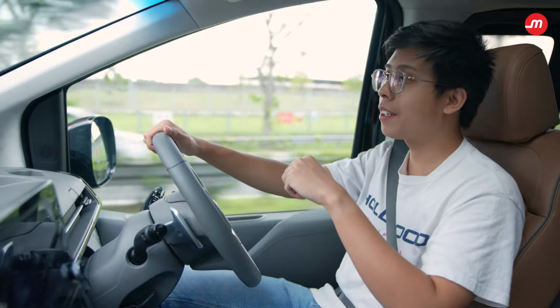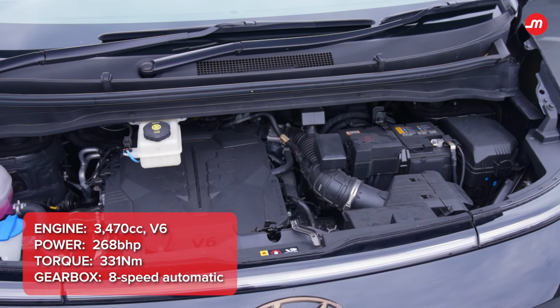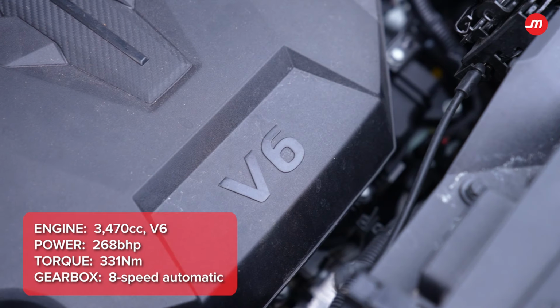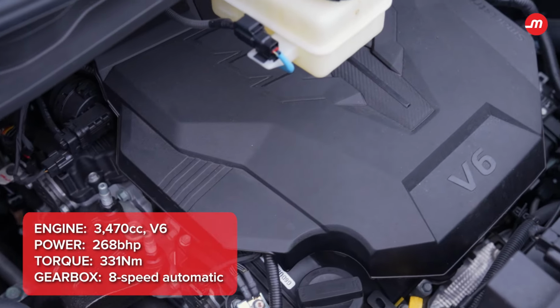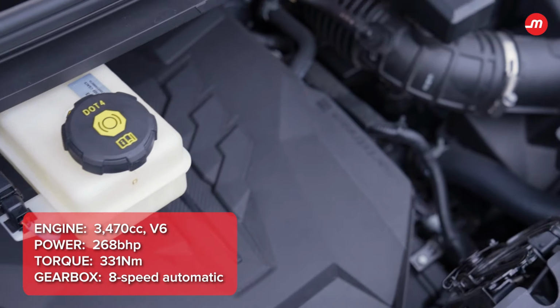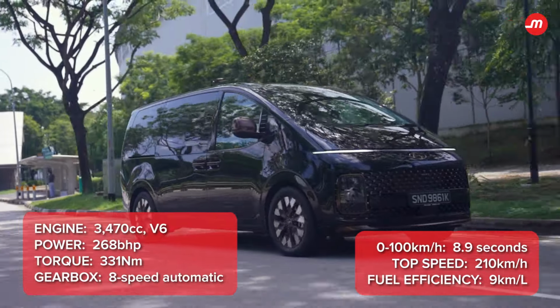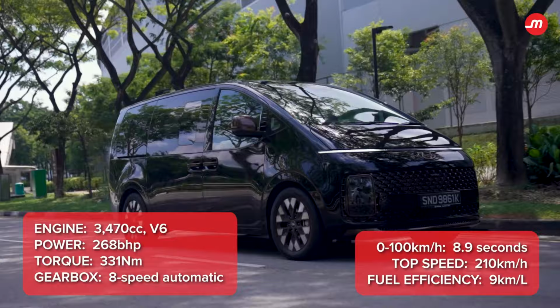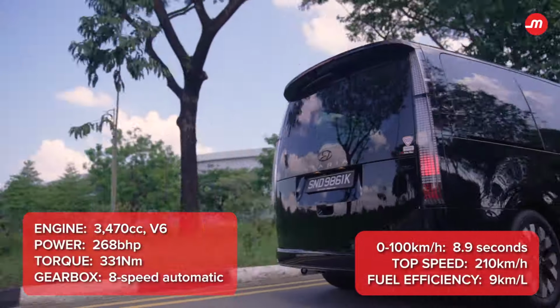Here are the headline figures of the Hyundai Staria. The Staria is powered by a 3.5-litre V6 making 268 horsepower and 331 Nm of torque. Power is sent to the front wheels through an 8-speed automatic gearbox, and it will do 0 to 100 in 8.9 seconds and onto a top speed of 210 km/h. Fuel economy is quoted by Hyundai at 9 kilometers per litre.